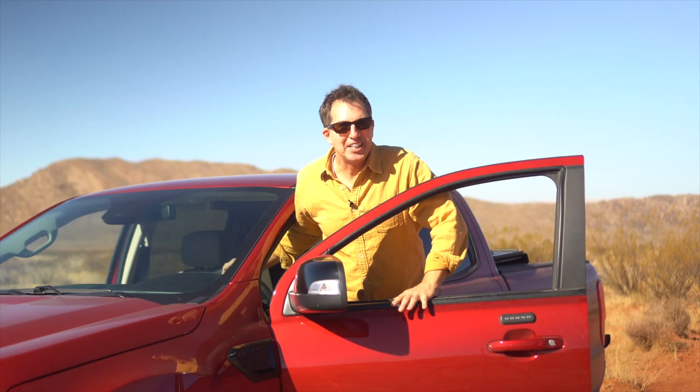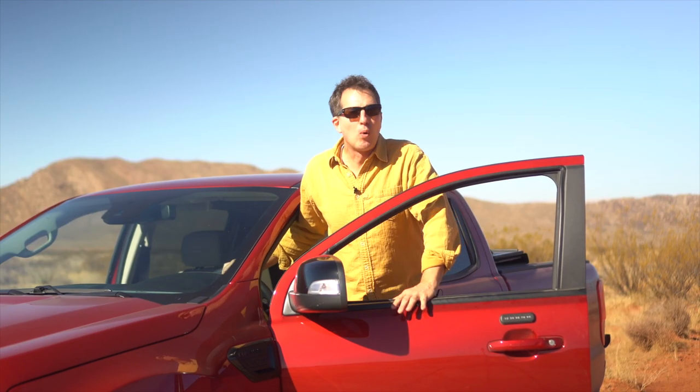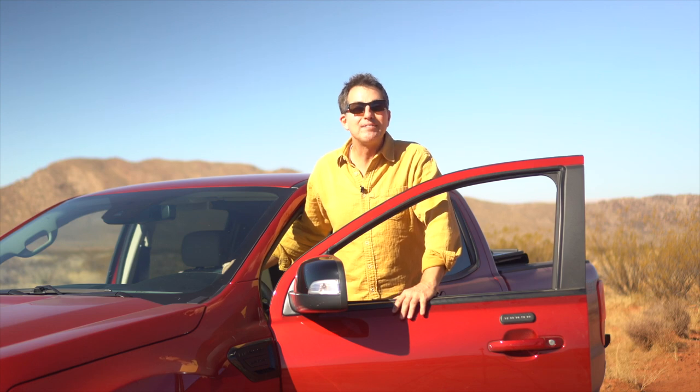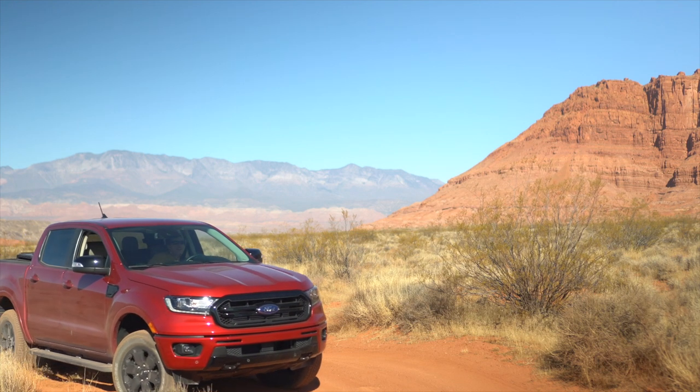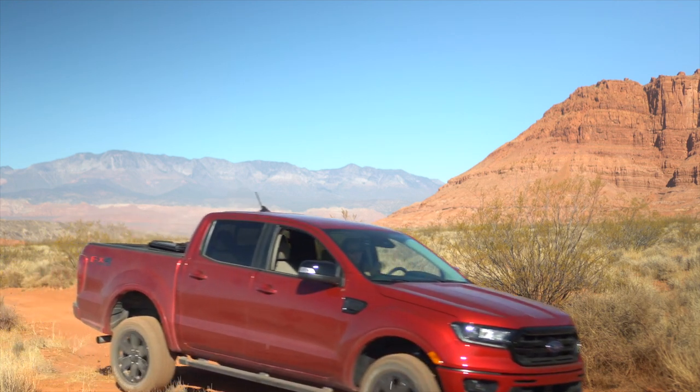So my road trip vehicle for this trip is the all-new Ford Ranger four-wheel drive Lariat. This area of the country really lends itself to having a four-wheel drive in order to take full advantage of the terrain.